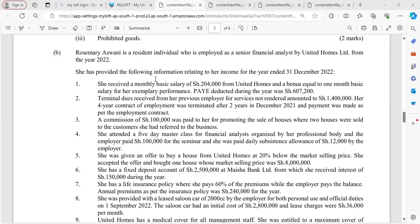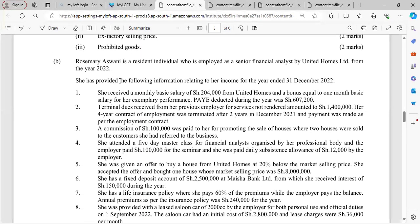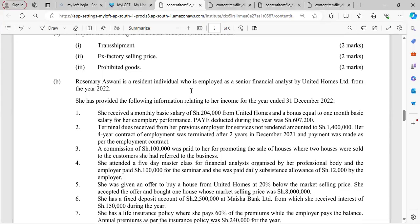Rosemary Aswani is a resident individual who is employed as a senior financial analyst by United Homes Limited from the year 2022. She has provided the following information relating to her income for the year ended 31st December 2022.